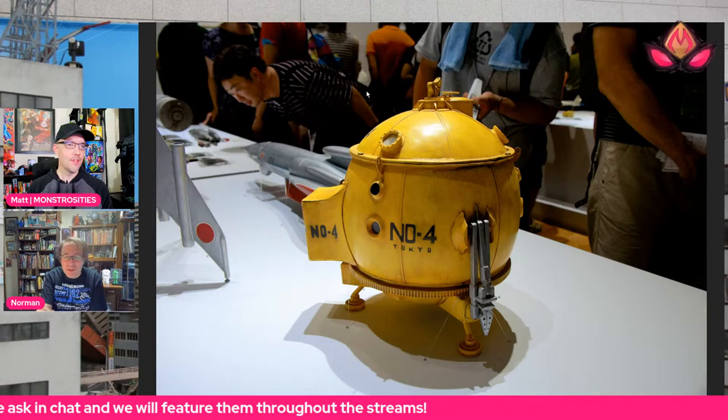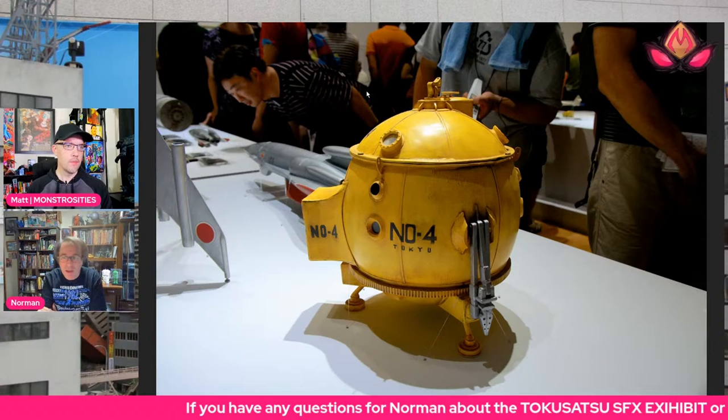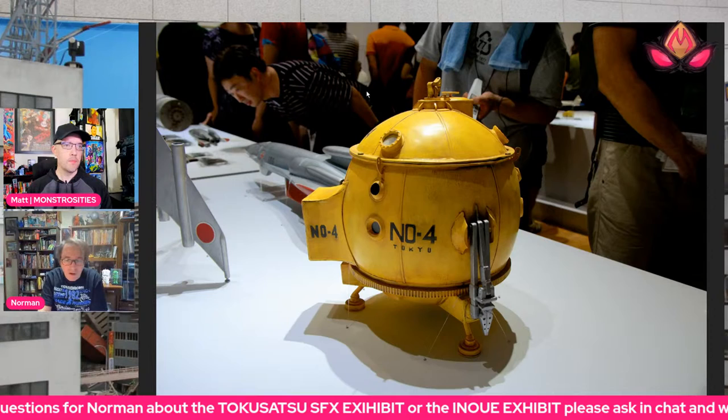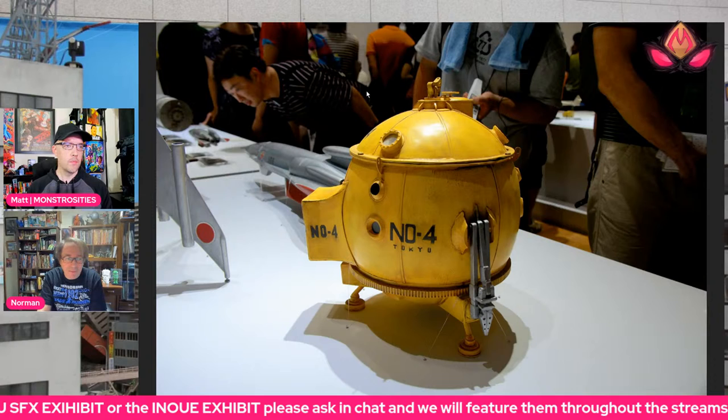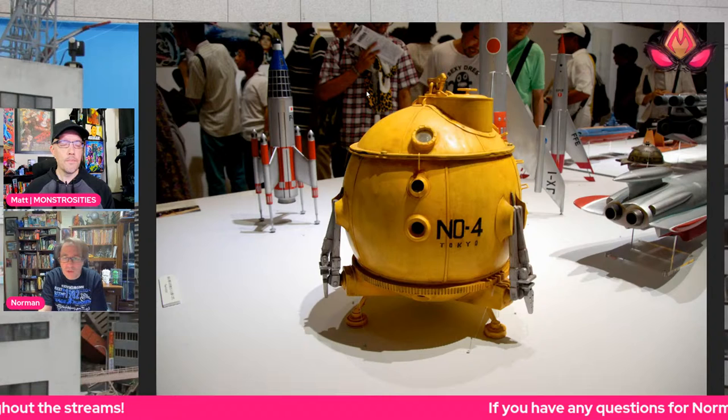He was nice to everyone. I was thinking of George Romero, who I understand was the same way at events. Even with a long line, he would take the time with each person and wouldn't dismiss a fan. That was what was always so nice about Takarada. Anyway, this was his diving bell. There's another angle of it. It's really cool. I wonder where number 1, 2, and 3 are.